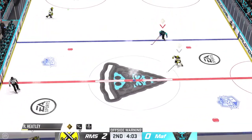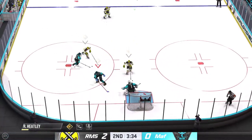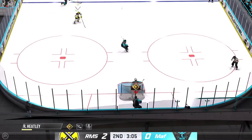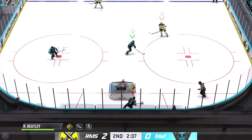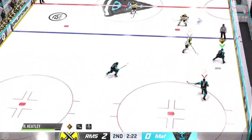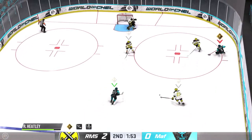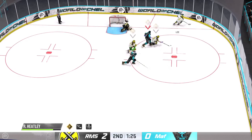Scooped up along the wall by Lee. Rocked him in the open ice. The Shockers get a hold of the puck. Turned aside by the goaltender. Buffalo's looking to break out. Moves it to Jackson. Here they are on the attack. Drives to the paint. Stopped by the goaltender.